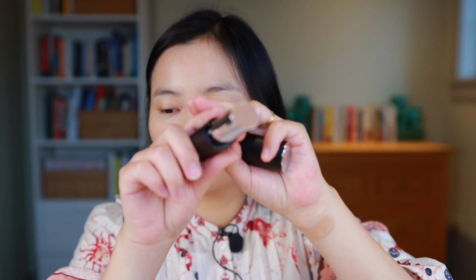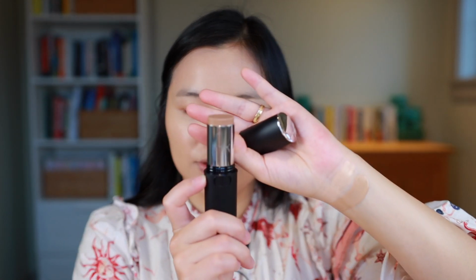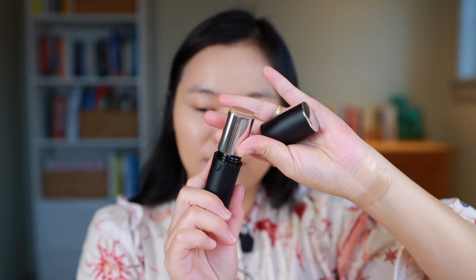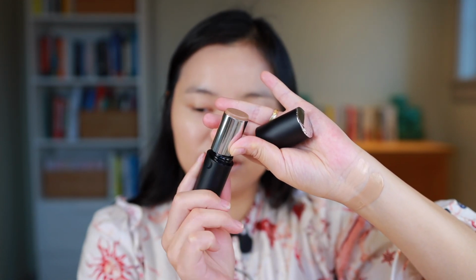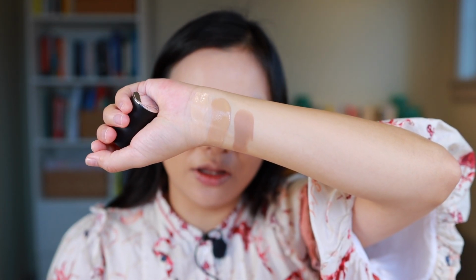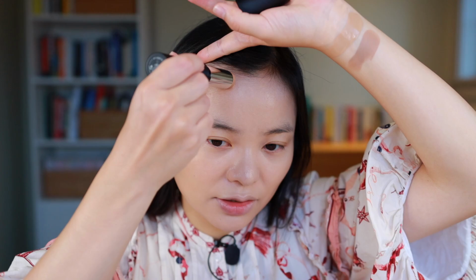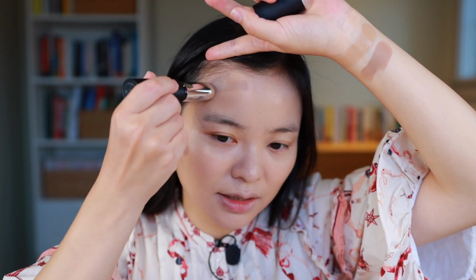Wow, look at that. So here we have the Dior embossment, really pretty, and it just screws up like this, and you can also screw it back down, which is nice. So here is the swatch, and wow, that was really creamy. A lot came out just with one quick swatch. And now I'm just gonna apply this directly to the face and then use that sponge to blend it out.